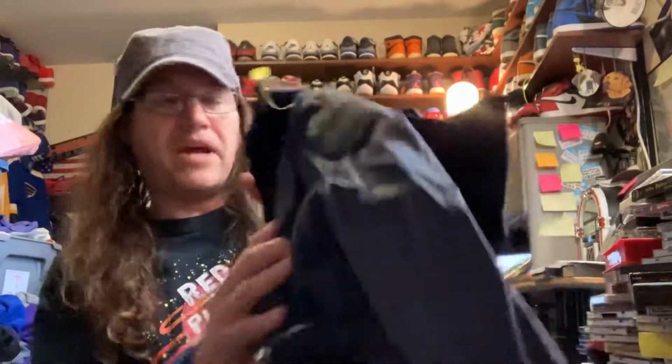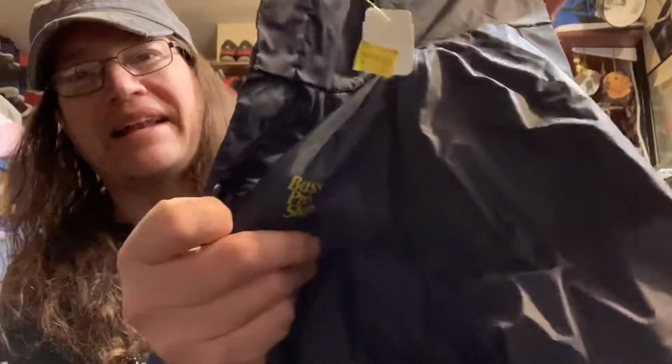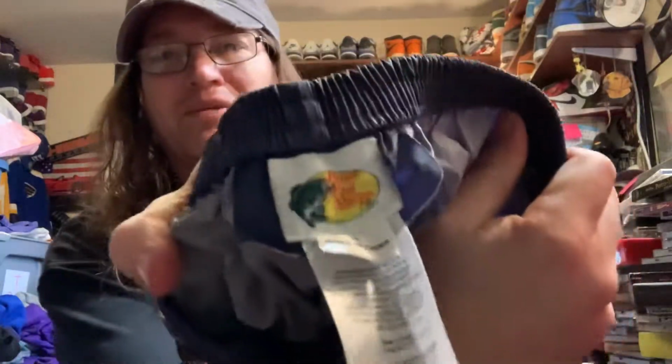This is a Bass Pro Shop. I seen this. It's like a rain jacket, and I'm like, I'm not gonna. I thought about getting it. I'm like, nah, I'm not gonna get that. It's Bass Pro, just a rain jacket. Then I walked to the next tote and saw these, and I picked them up just to look to make sure. And yes, they were Bass Pro too. I'm like, well, it's an outfit. I gotta get it.